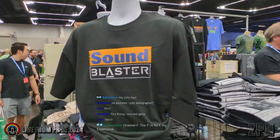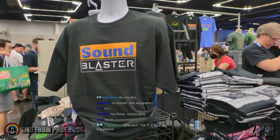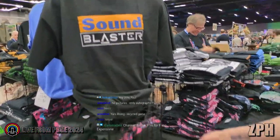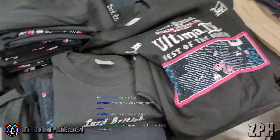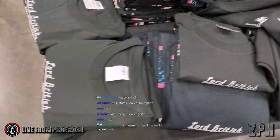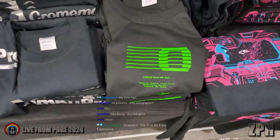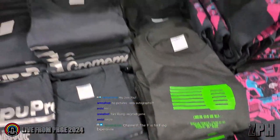Yeah, they have the new Sound Blaster shirt, which is very striking. It is awesome looking. They've got some Ultima 4 shirts as well, which are really, really nice. Obviously, Apple version of it. The C64 had different colors than that. We got four total for you. Awesome. Some loading shirts.